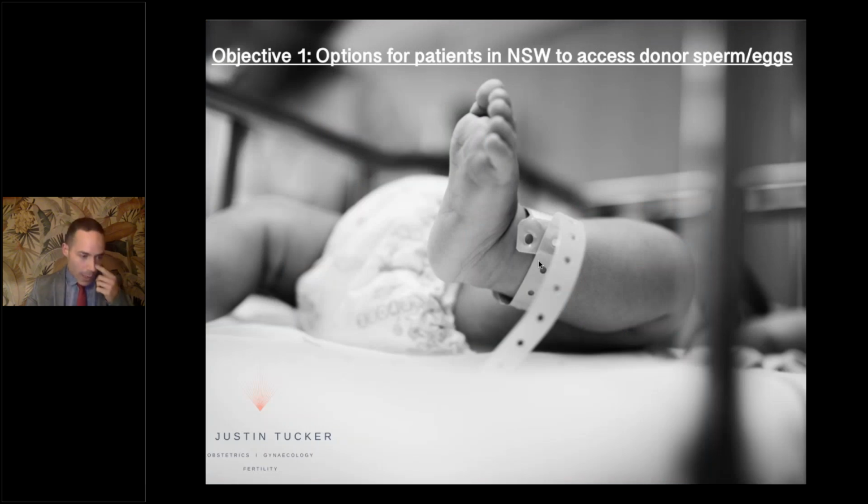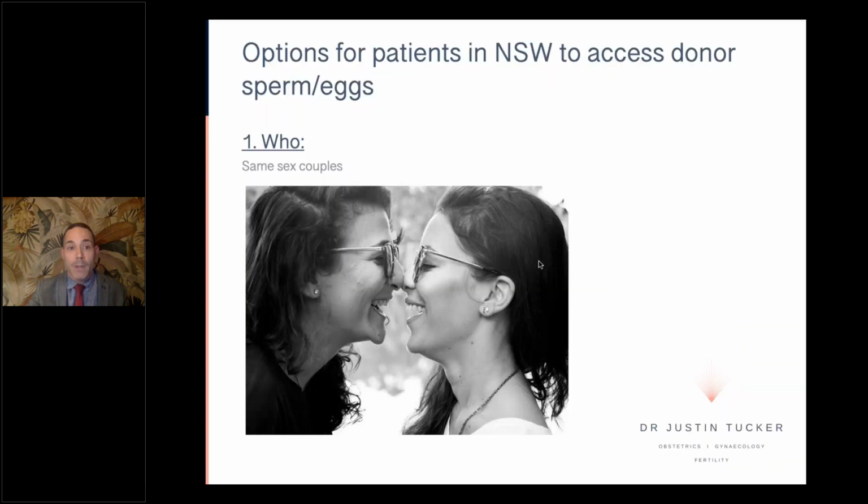So if we move on to objective 1, working out or discussing options for patients in New South Wales to access donor sperm and eggs. First, I thought we'd talk about who is accessing this, who needs access to donor gametes.